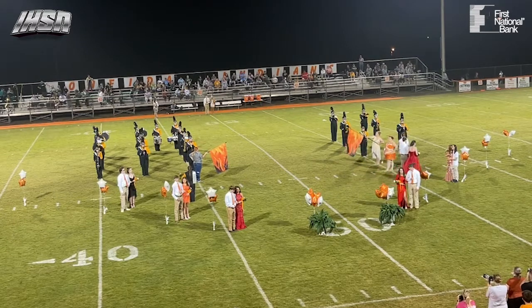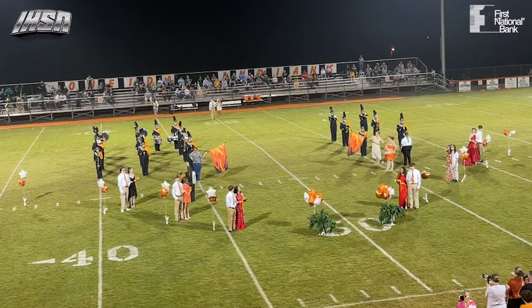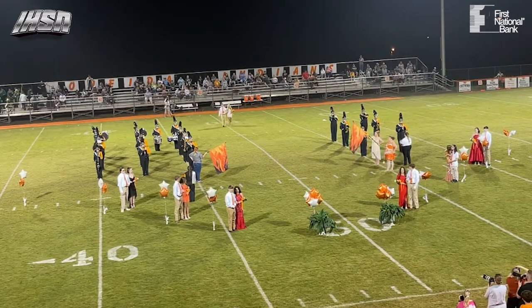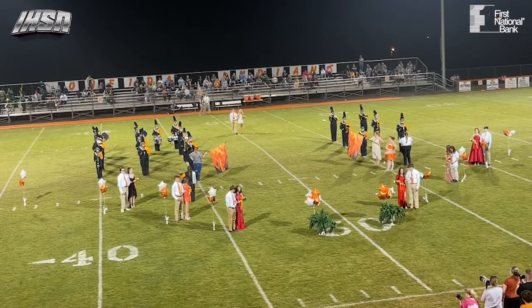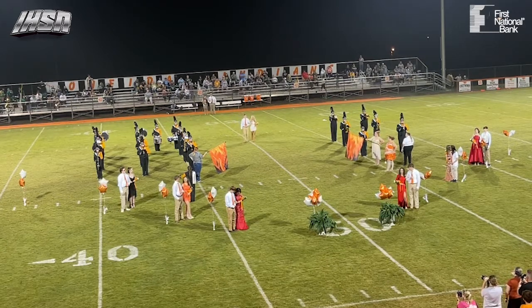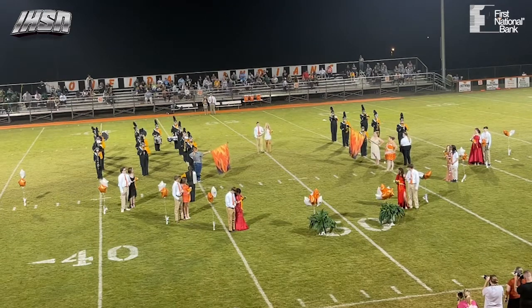Now entering the field is your senior candidate, Sophia Matthews. Sophia is the daughter of Mark and Jamie Matthews. She is a 6-year member of the Oneida cheerleading team, a 2-year member of National Honors, and a 4-year member of the Beta Club. In her spare time, she loves to hang out with her friends and with her family.